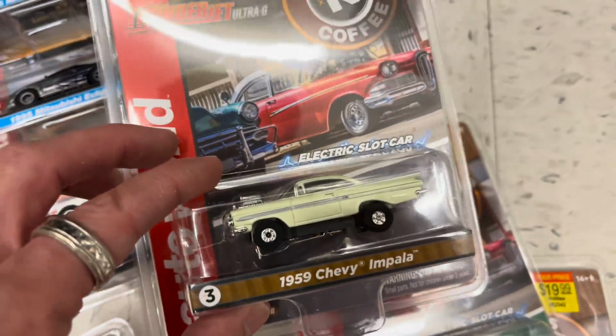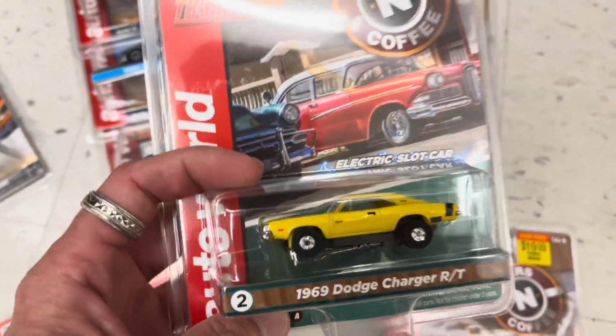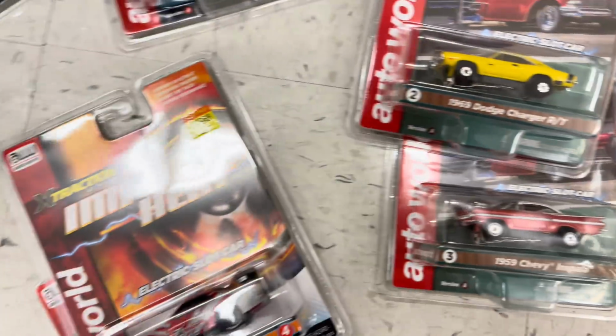Some old school cars. Oh, a Dodge Charger RT. I didn't even notice because they just don't really look like real cars, unfortunately.